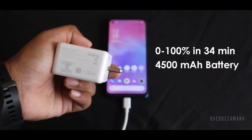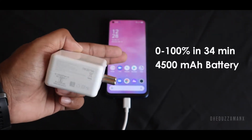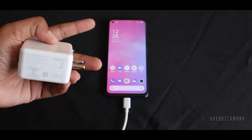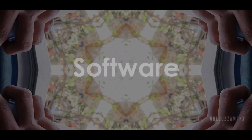And you can juice up your full device from 0 to 100% within 34 minutes only, though it has a larger 4500 mAh battery, so you don't have to charge your device overnight anymore.